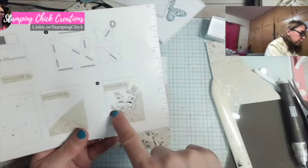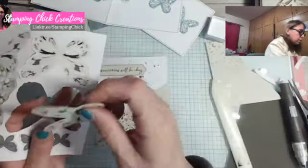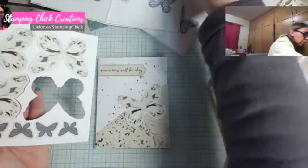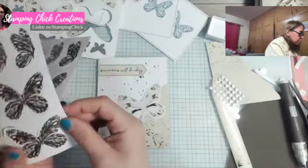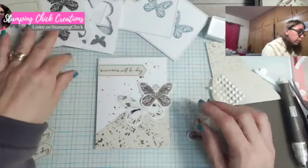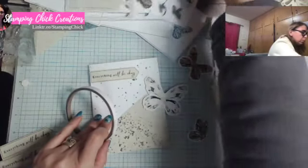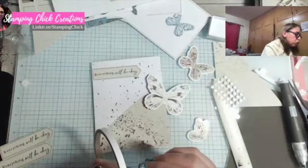Now it's telling me that I want three butterflies. These are the papered ones. So let's see what we have here. We've got the big one, we've got these ones here, and then we have this little butterfly. Okay, so now it's time to use tear and tape on this. Where's my instructions? I can't see what I'm supposed to be doing. Okay, so it's telling me to do tear and tape.